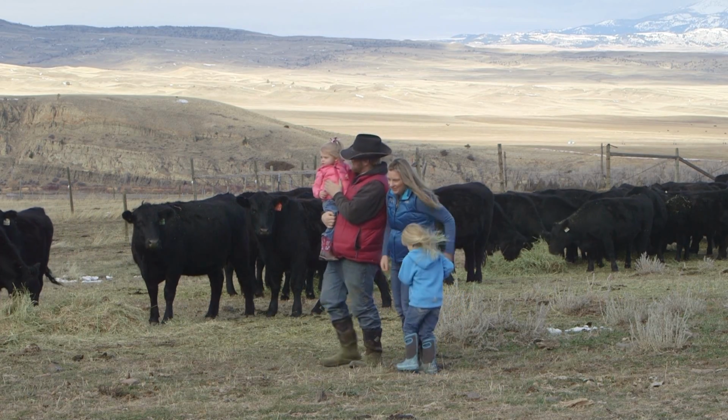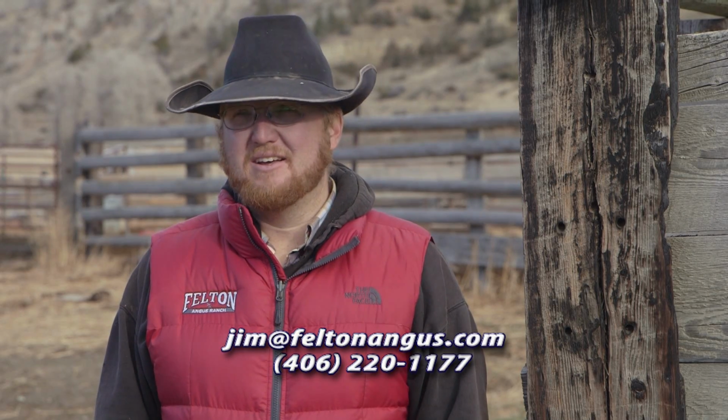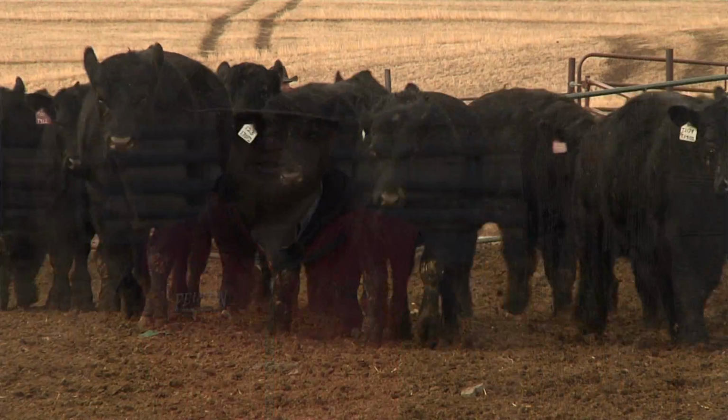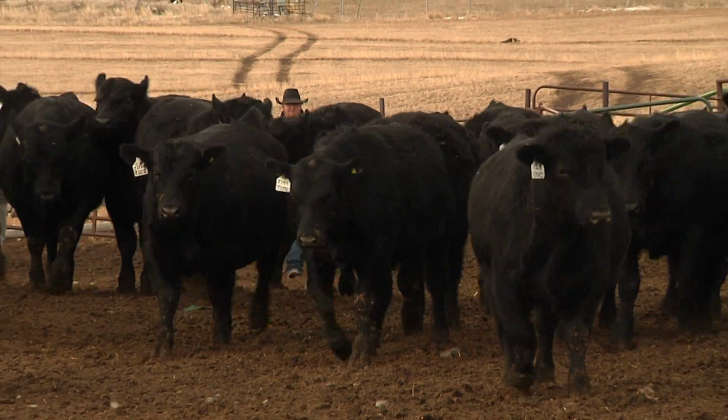We have a vision of what we think a good cow or a bull is. There's a lot of fads in this business, and the sire of the month and this and that. We just do our own thing, and some people probably don't agree with what we do in this industry, and that's fine with us. We're here to make our commercial cattle customers money, and I think we're doing a pretty good job of that.